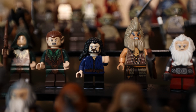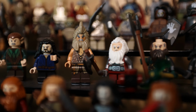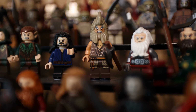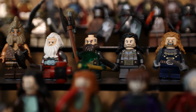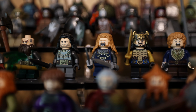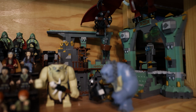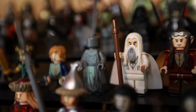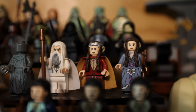This is Thorin Oakenshield in his just normal outfit. Then Beorn, the guy who turns into basically a bear, like a werewolf, but bear wolf, something like that. And then Balin, Dwalin, Fili, and Kili, and Thorin Oakenshield, and Bilbo. And those are the five minifigures that come in this Erebor set. Technically, this statue figure is a minifigure in Lord of the Rings. Saruman with just normal white pants, then Elrond and Eowyn.